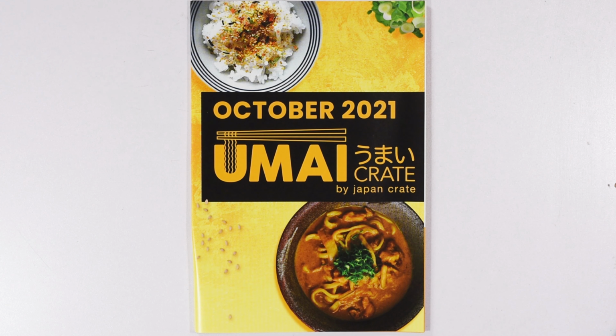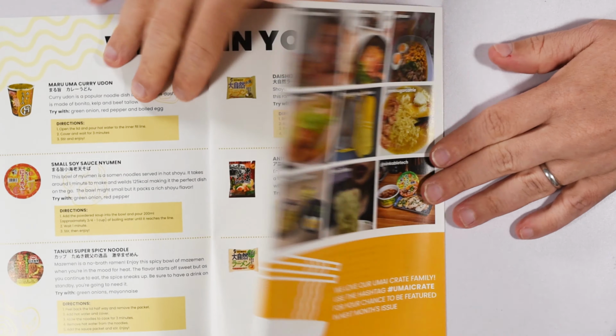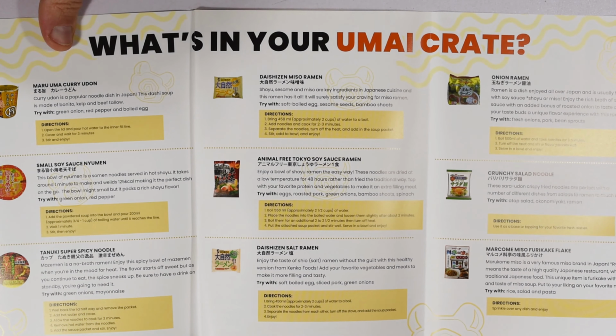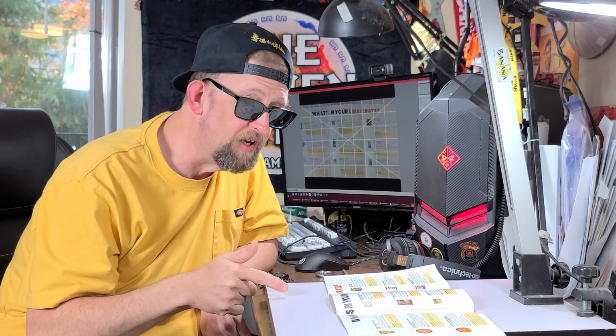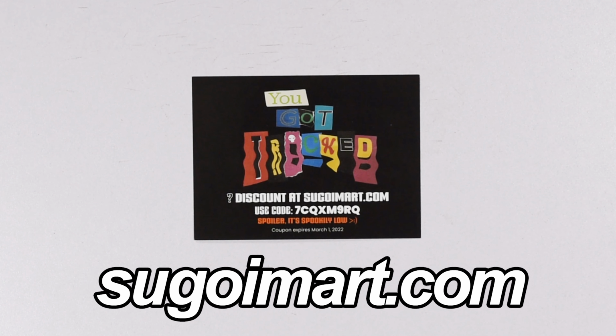Oh, cool. Alright, so the first thing you'll see when you crack open one of these boxes is this informative pamphlet. And indeed, this is the October 2021 Umai crate. And inside, you're going to find information, images, and facts about everything that comes in this box. Now, if you don't know how to read Japanese or decipher the instructions on the packaging and don't know how to tell what's in each product, you're going to be in trouble if you lose this, so don't lose this, okay? You also get a recipe card, something about a giveaway, and a mysterious coupon to use over at Sugoi Mart. Alright, so I'm going to go through this box and let you know everything that's inside it.